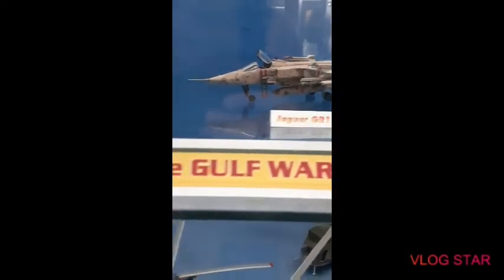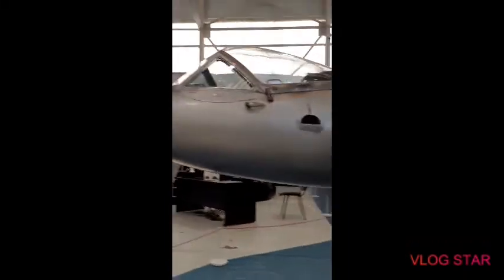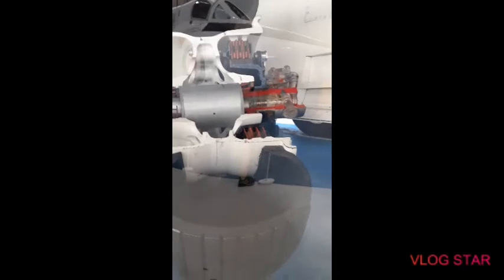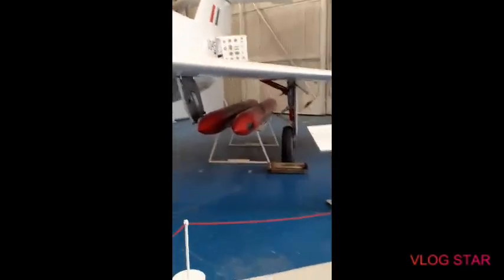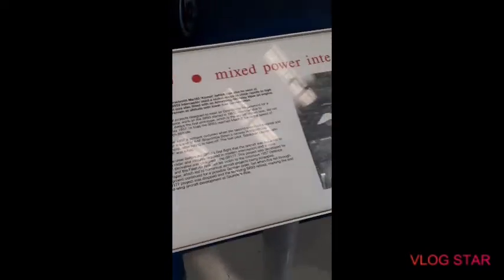MiG. Chinook. I'm nearly ready. Okay. And there's a few more. Yeah. Okay, that's interesting. Another bigger thing there. Yeah. Inside of a wheel, because I just saw it. Ready? And look, here's more of a plane. Which is, I'll try and zoom it in for you. RAF is British. Oh, that's interesting. Oh, gosh.